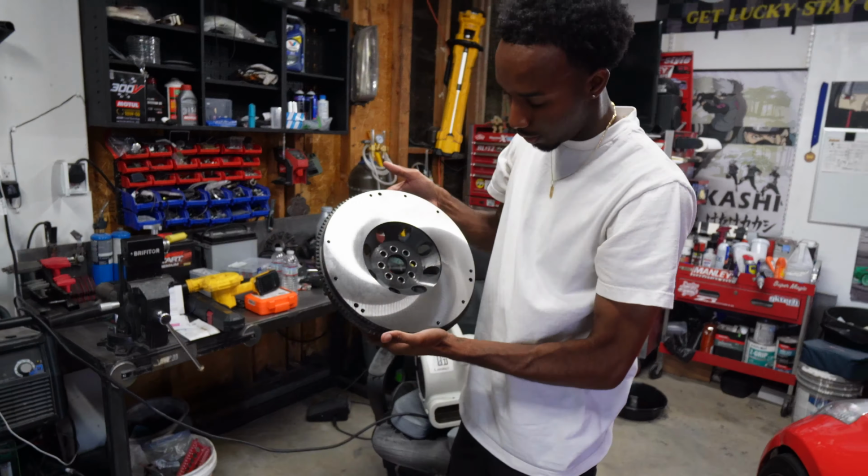Oh really? Mm-hmm. Oh, okay. Yeah, it'll run rough. It's not gonna run good. So we'll show you that later once we get everything off. But that's that. So lightweight flywheel.